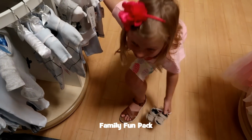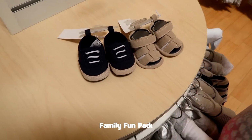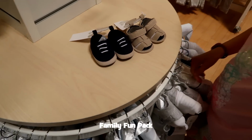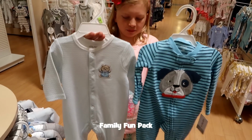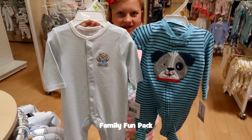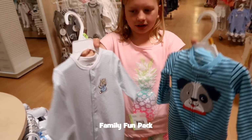What shoes do you like better? We should get some shoes. Well, I like these. They're both really cute. Yeah, I like these colors better. They look really cute, but this one might be a little big. 3 months. They're both really cute. I like the design on that one too. I thought you liked the one because it's blue.